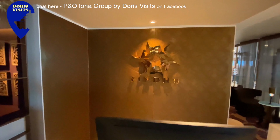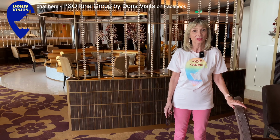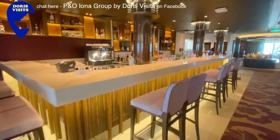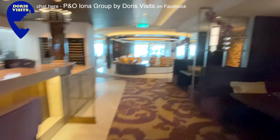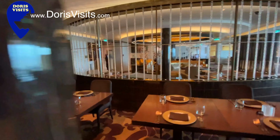The Sindhu is a premium restaurant. Prices are per item and you do need to book. And just remember, if you like it spicy, tell them and they'll accommodate you. The menu at the Sindhu here is very different from on the other P&O ships. It's beautifully decorated and has a very calm atmosphere.